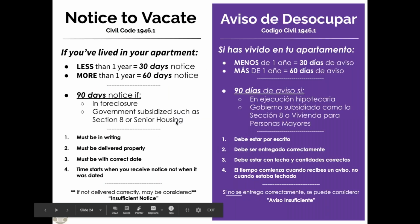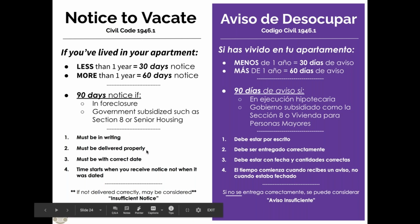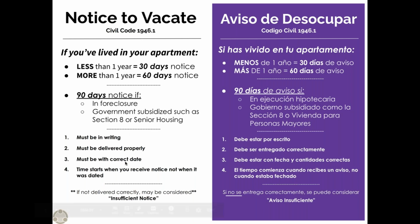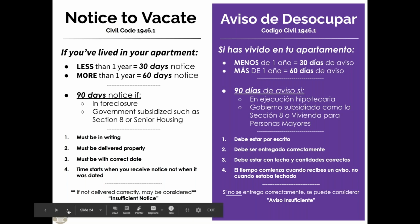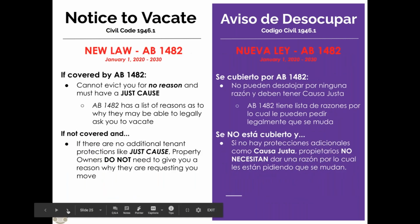So notices, these are some things that you might see with some of your clients or with yourself. If you're given a notice to vacate, if you've lived in the unit for less than a year, it has to be 30 days notice. If you've lived in the unit more than a year, it's 60 days. 90 day notices are usually for homes that are in foreclosure or like Section 8 or other government subsidized properties. Again, with any notices that you're provided, it has to be in writing, has to be delivered properly, has to have all the correct information. And if it doesn't, then it might be deemed insufficient, and that might buy you some more time.